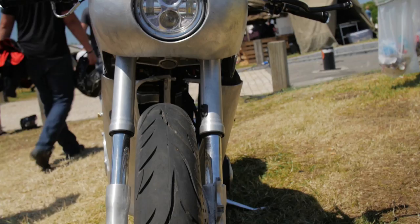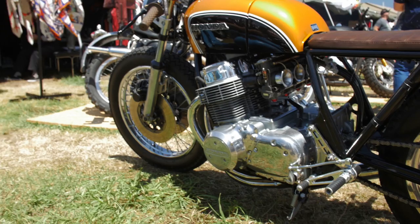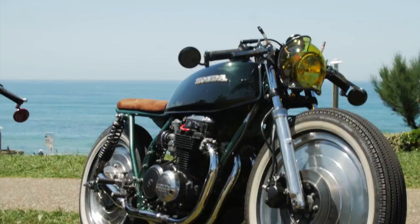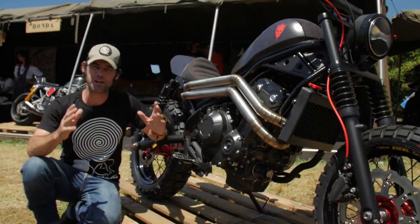More great looking customs here, this time from Honda. Believe it or not, this used to be a Honda Rebel. Brilliant. I absolutely love the creativity here, really great.